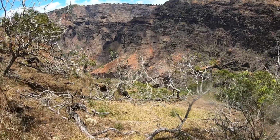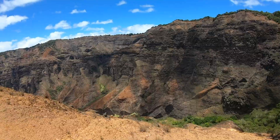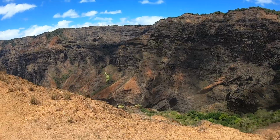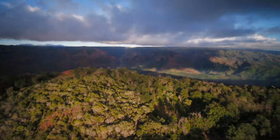Next up, in that same state park, we did the Waimea Canyon Trail. This is a 3.6-mile trail, and you're overlooking the Grand Canyon of Kauai. It was gorgeous. We had a really good time on this hike.